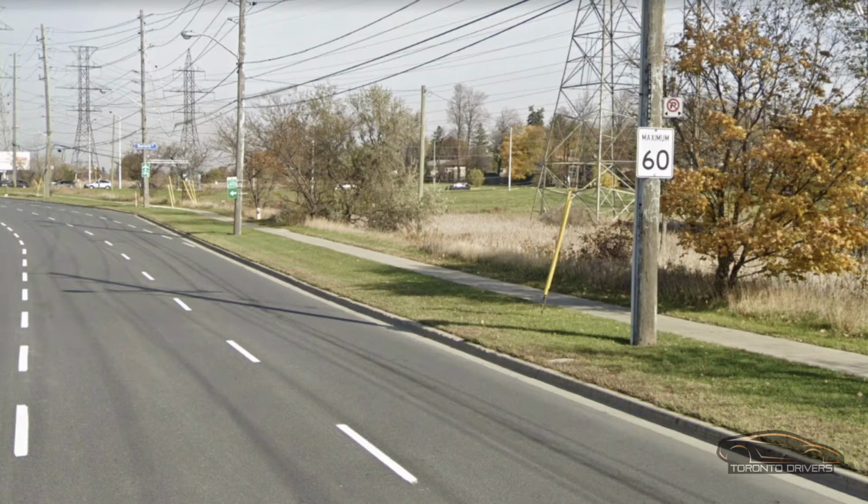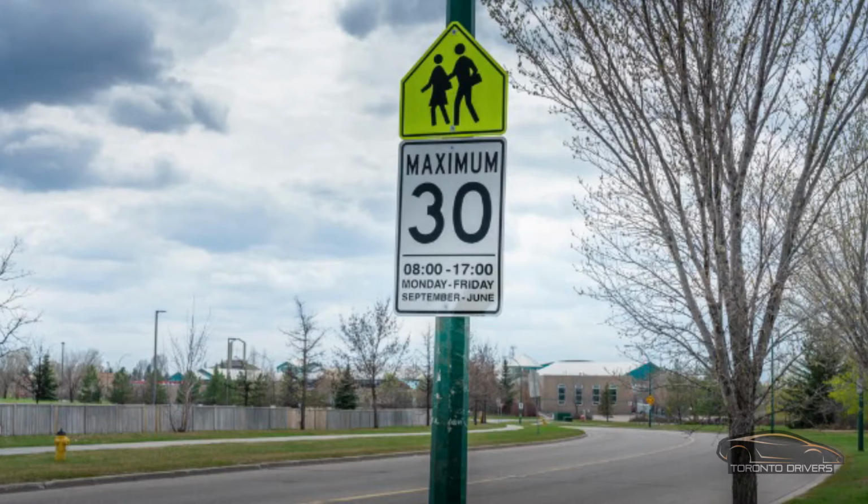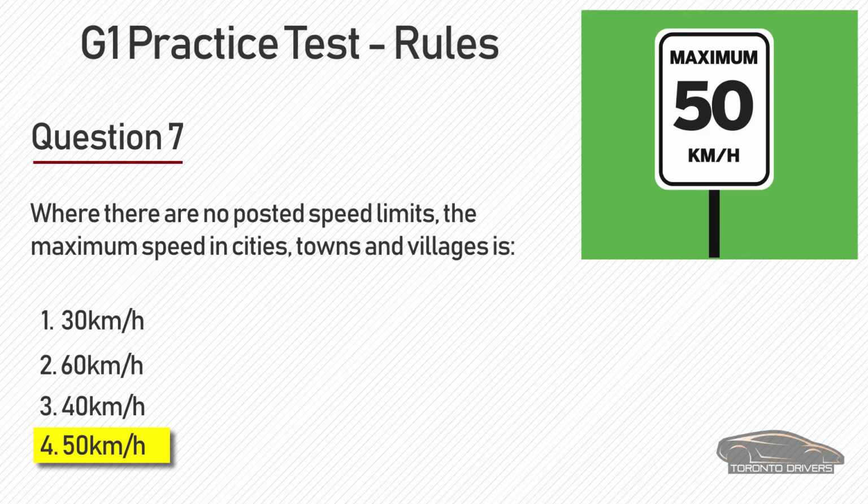Like, mostly 2-lane roads would have 60 speed or above. Now, the 30 speed is something I've seen very rarely. Now comes the 50 sign. 50 sign is something that you don't see a lot, but yes, you would see them on some roads. So that is how you can remember that, hey, it's not 40, not 60, not 30, it is 50. I don't know if it makes sense, but you can try this way.